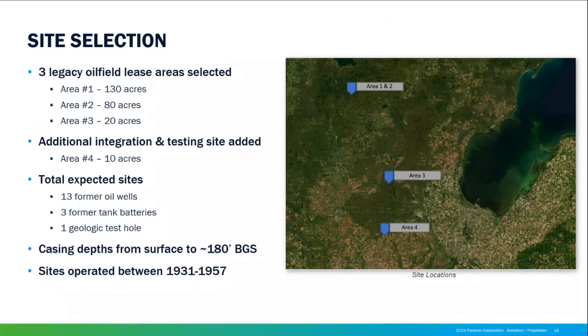So we selected 3 legacy oil field areas in which to perform this pilot study. Area number 1 was 130 acres. Area number 2 contained 80 acres, and area number 3 contained 20 acres, all of which we would completely map. We did add an additional 10-acre area that had 2 wells. That was in basically an open clearing, just so we could test integration of the different sensors and test out our methods. So total, we expected to find 13 former oil wells, 3 former tank batteries, and 1 geologic test hole location between all of these areas.